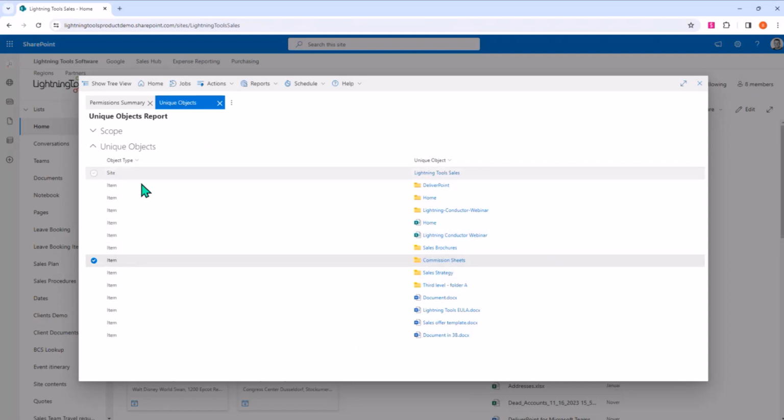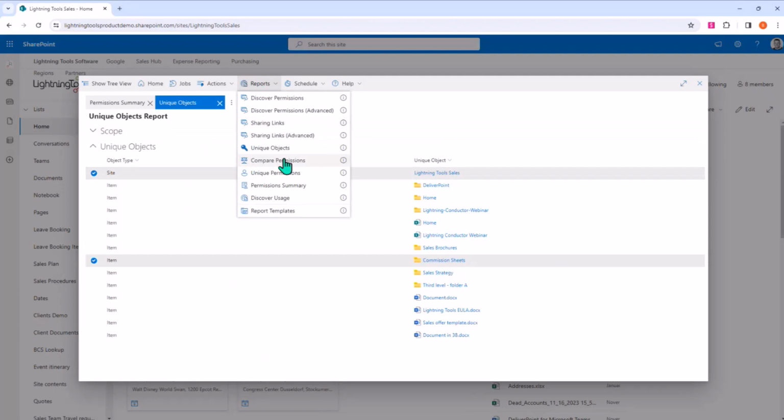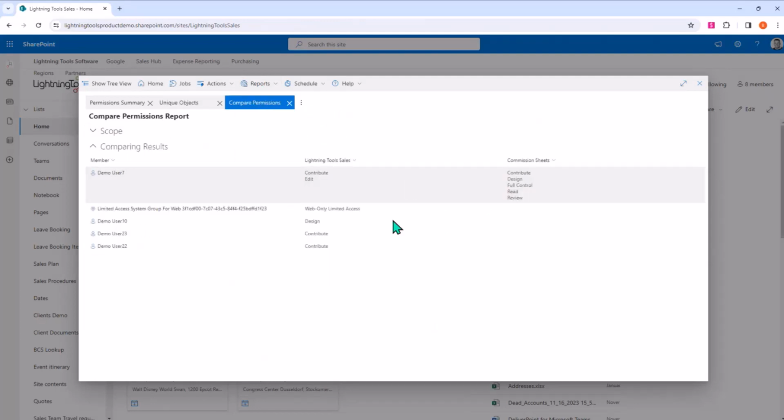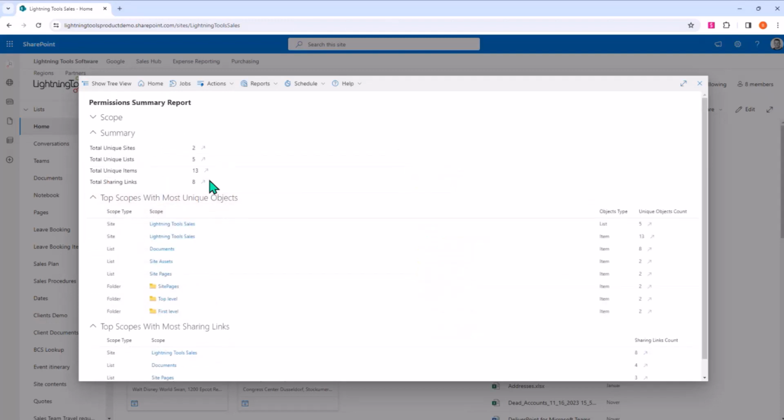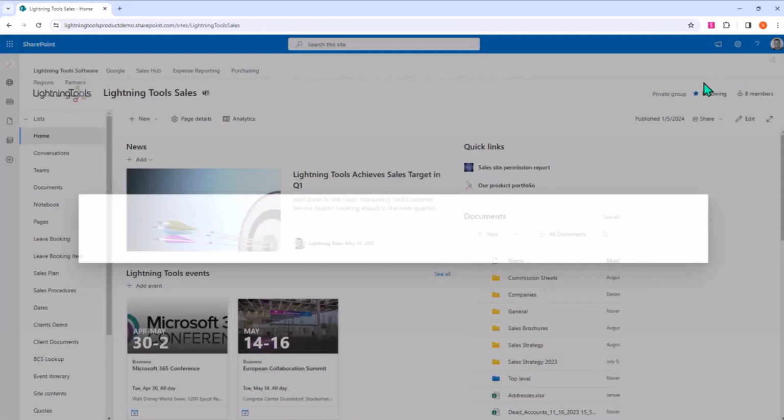So what we can also do is compare it. I could compare that folder with the site or with the library, or even with another folder if I want to. And when we hit compare permissions, this will tell me what the differences are. That may make sense, it may not. If it doesn't make sense, we could re-inherit the permissions, or we may accept it and leave it as is with the unique permissions. But either way, we've got an understanding as to why the permissions may be unique. And likewise, we can drill into the sharing links and so on from there as well.